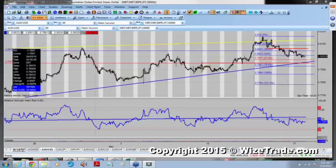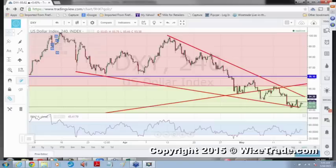Okay, let's take a look at the dollar index. There's the dollar index, and it's pretty clear right now. As far as I'm concerned, it's pretty clear as far as support goes, which is right through here. Here, let's get rid of this. Okay.